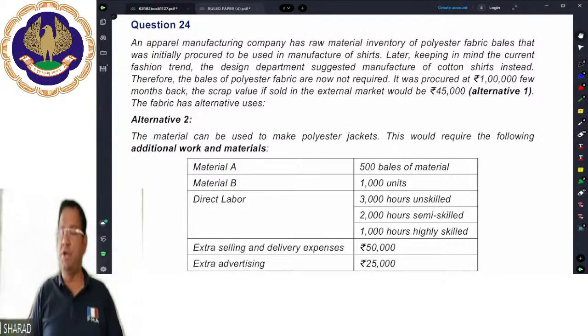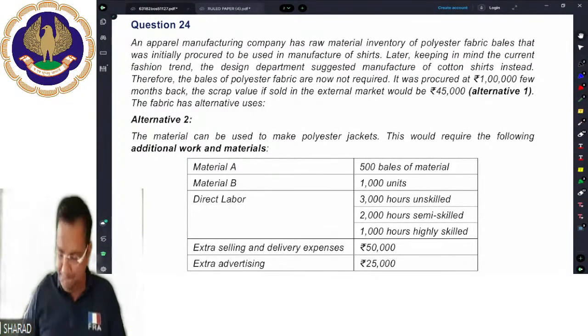Page number 209. It's question number 24. Can we start, beta? Okay. I'm starting question number 24.